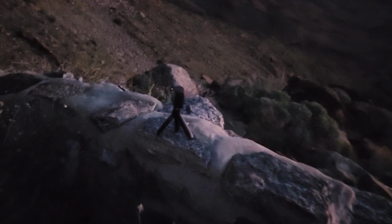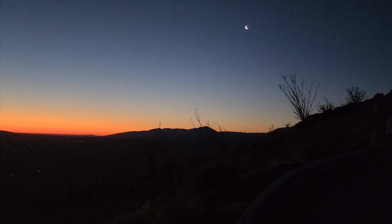Okay, I think this is a pretty good spot for shooting the sunrise. So it's coming up over there, and I have my time-lapse camera going. Oh, right there. So anyway, it's a little bit chilly, so I'm gonna step inside until the sun starts coming up. But there's the moon right there.